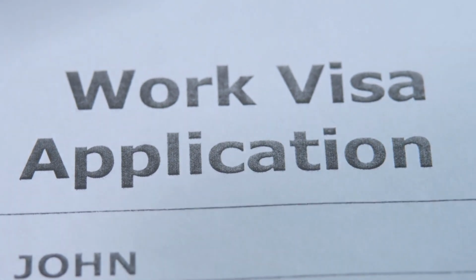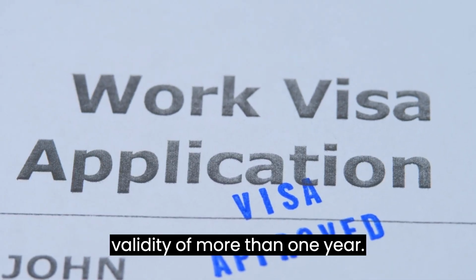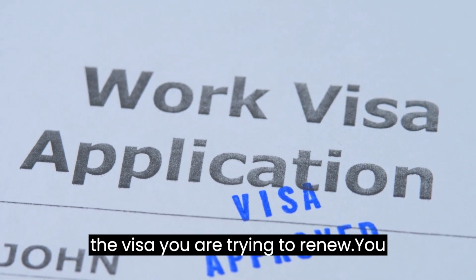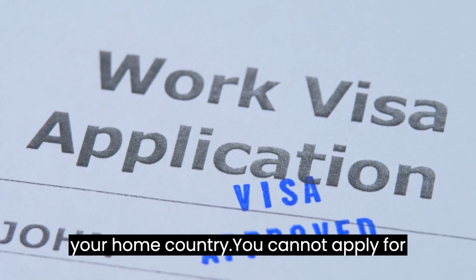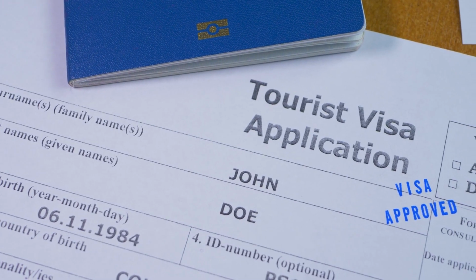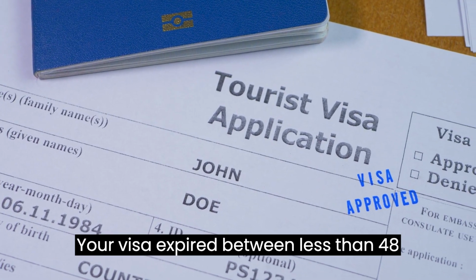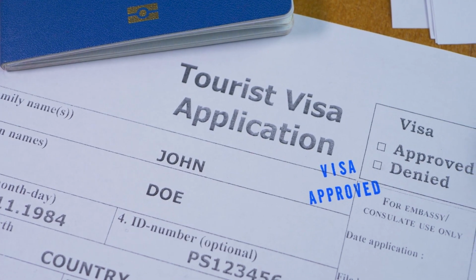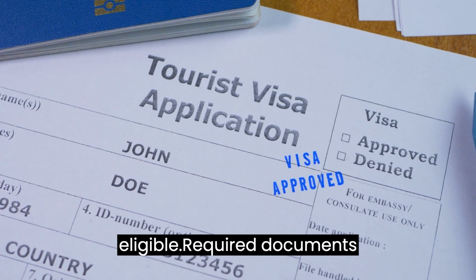You will renew a U.S. visa with multiple entries, and with a validity of more than 1 year. You still fulfill the requirements for the visa you are trying to renew. You are applying for U.S. visa renewal from your home country. You cannot apply for renewal if you are still in the U.S. Your visa expired less than 48 months ago. Sometimes visas that expired more than 48 months ago are also eligible.